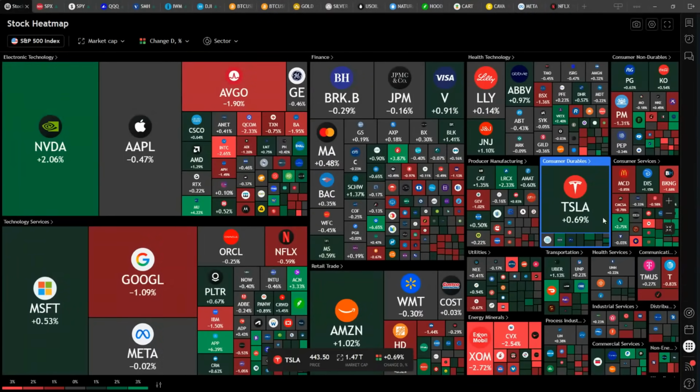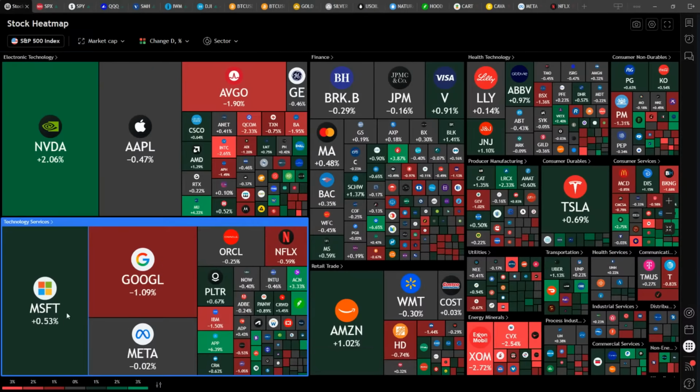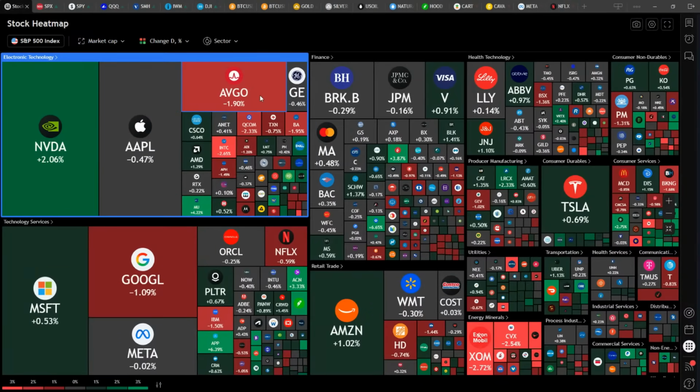But first, the S&P 500 heat map. As we see here, we've got some real big winners and losers. We've got NVIDIA winning well today, up 2.06%. We got Apple down, Microsoft up 0.53%. But then we've got some other reds appearing here. AVGO down 1.9%. QCOM down 2.33%. Boeing down 1.95%. Intel down 2.65%.